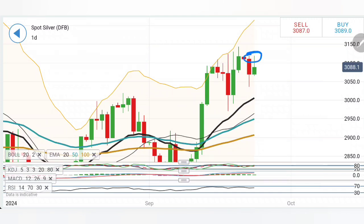But today what it has done, it has formed a double top as well, and thus it is important for silver to break this double top level, and only if it breaches this double top, you can say that the bulls will be active. Else, what is happening, it has opened on a flat note, it has formed a wick, and thus it could form a very big bearish candle here, taking the prices towards the $30 level. So we have to watch out closely how it behaves till 30.60. Till 30.60, do not read this as bearish.